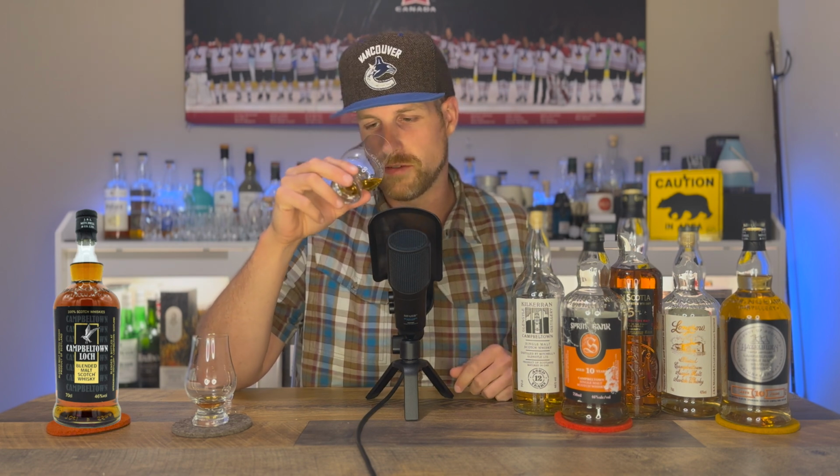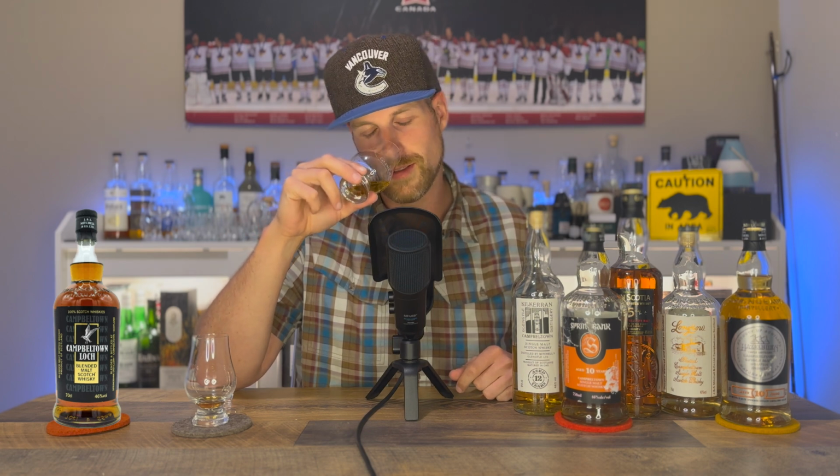the nose is a lot softer, gentler, not as much peat, not as much funk. Honestly, a little bit of alcohol coming off of it too. This has been sitting here for about 40 minutes, so it hasn't had much time to marry. Yeah, just malt, a bit of peat, not overly present. Some apple, some pear, some honey. Let's take a sip of this. Let's see. Why not? It's fun.